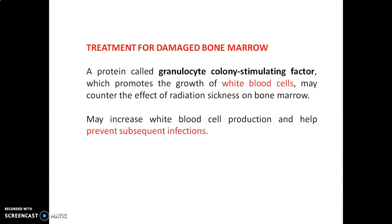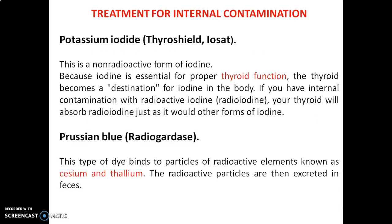Then coming to the treatment, as you have seen the symptoms, the treatment should be started symptomatically. For treatment of damaged bone marrow, a protein called granulocyte colony stimulating factor can promote the growth of white blood cells and may counter the effect of radiation sickness on bone marrow, so that the bone marrow can be stimulated for production of white blood cells. As we know, immunity is very low in such a person and the chance of infections is very high. So it may increase white blood cell production and prevent subsequent infections. This is the target we have with the bone marrow treatment.